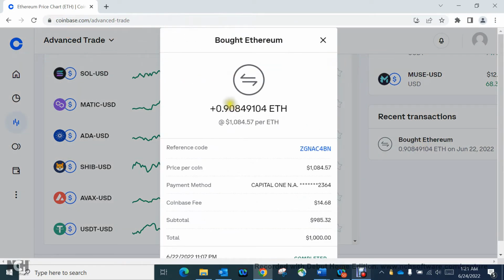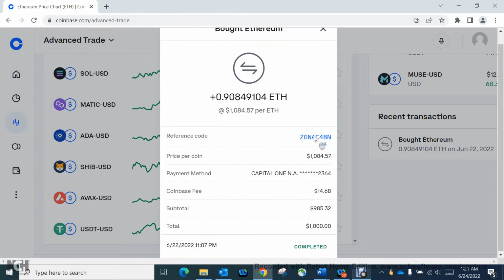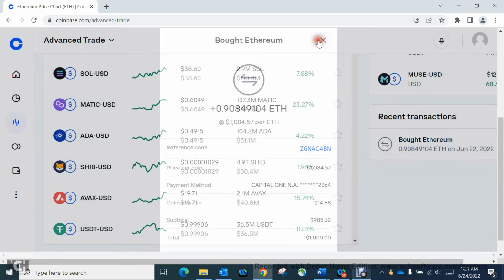I just bought some Ethereum, and when you click on that transaction, it will bring up a window with details of the transaction, including how much I paid, what payment method was used, when the purchase was made, and what the Coinbase fee was. I paid over $14.68 to buy about $1,000 worth of Ethereum. I'm not sure if I would have been charged the same fee if I had used the cash in my Coinbase account. I'm going to experiment with the payment method in the future to see if that affects the amount of fees you have to pay. If there's no difference, then I'm not going to keep any cash in my Coinbase account.